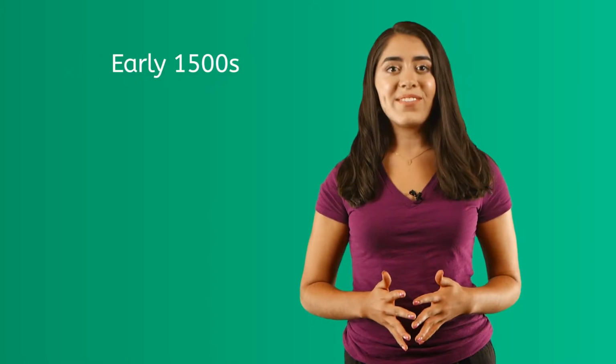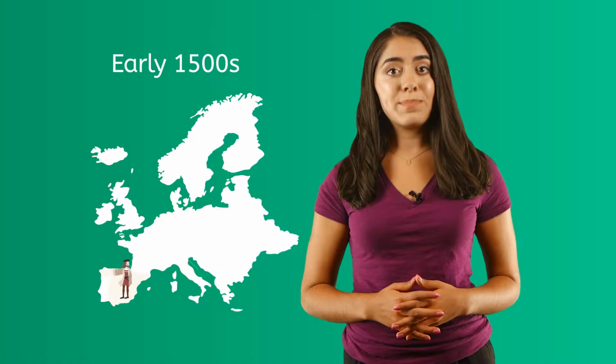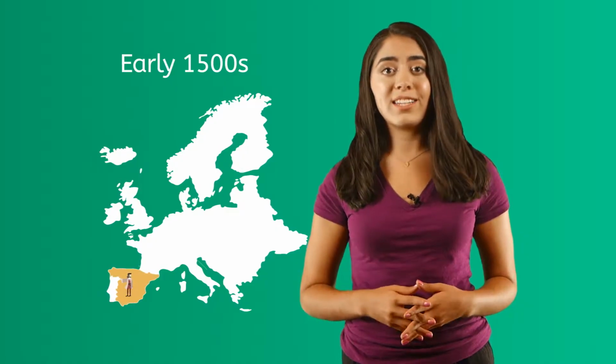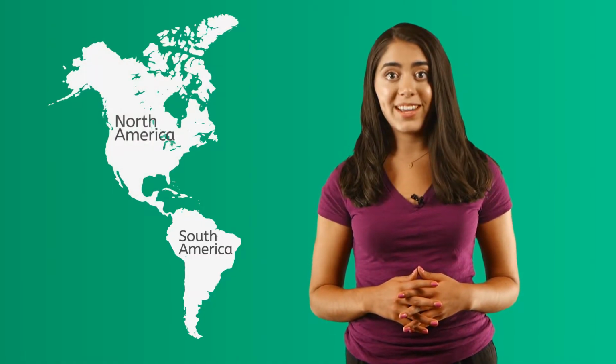In the early 1500s, following Christopher Columbus's discoveries, Spain became the first country to colonize parts of America. This meant they were the first ones to send over settlers and claim control for their country. They focused mainly on South America, but also began to explore parts of North America.